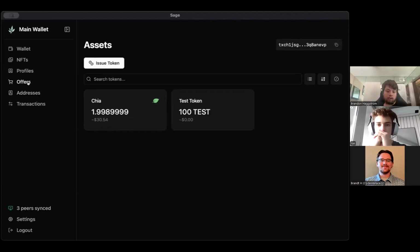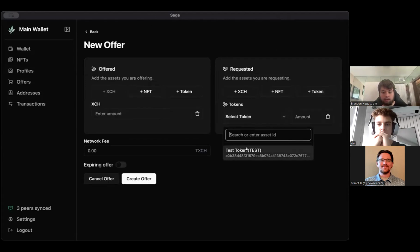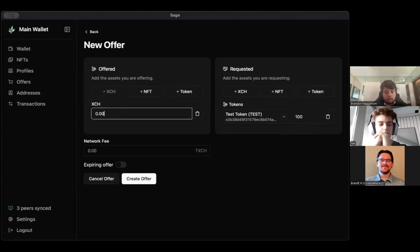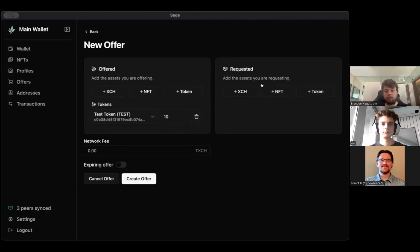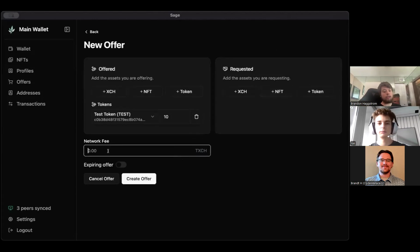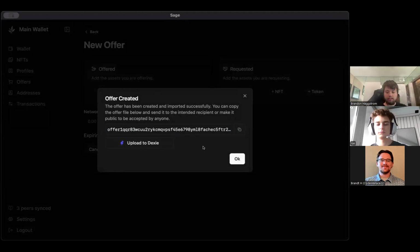Yeah. Okay. So when you're making an offer, normally you would have two sides of the offer. You'd offer something and request another thing. But instead of this, you can just only put in the offering side. So if I want to give 10 of these tokens away for free, you just don't fill out the requesting side, and you can optionally add a fee or even make it expire. Create the offer, and you can't upload this to Dexie. If you did, this offer would be leaked to everyone, and they would be able to take it. Basically, anyone you give this offer to can accept it for free and get the funds that you're offering. So this button doesn't even work.